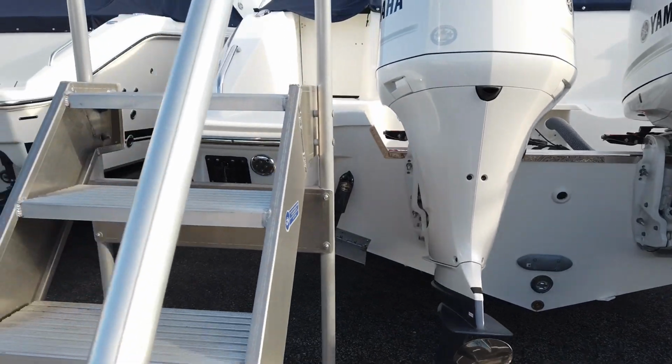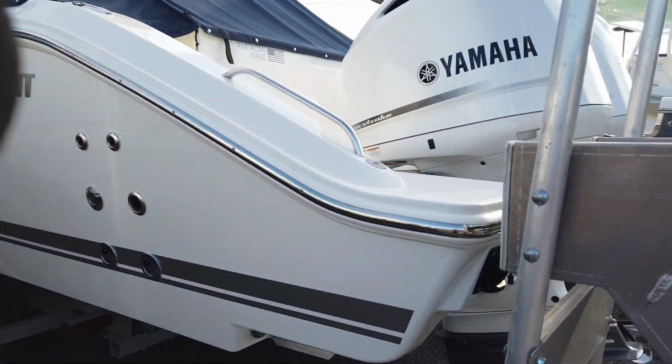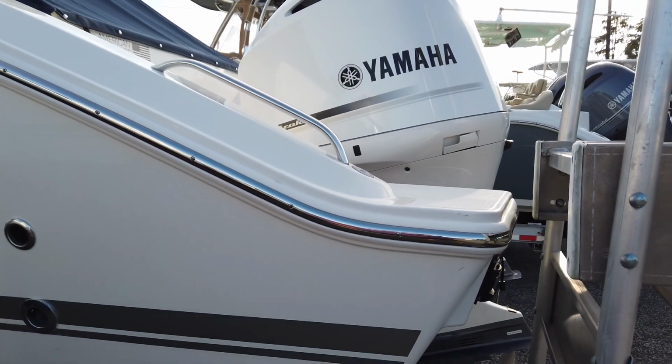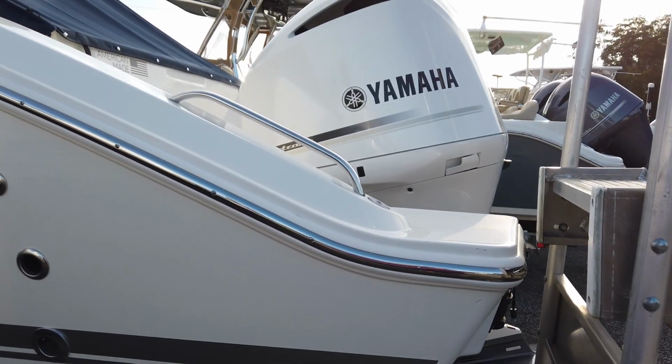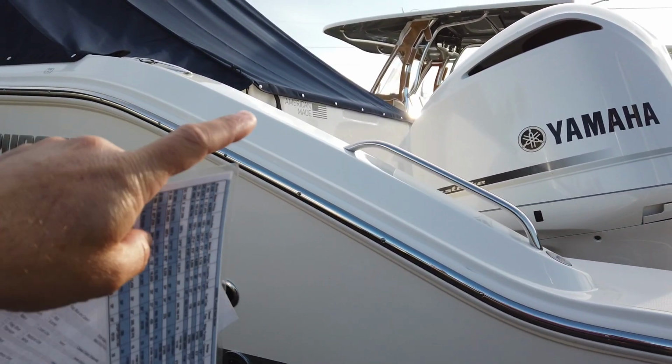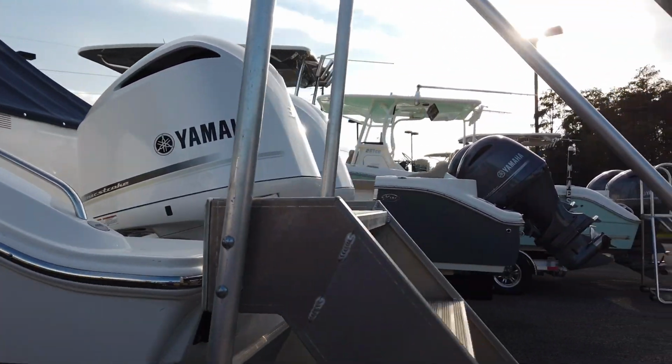So it's functional, it's aesthetic, and it also helps you board from the dock. Getting on the boat is a little bit easier, you step on here instead of stepping over the platform, as you'll see on some of our competition, the Whaler, where it goes all the way to the transom. Normally you have to step over something to board the boat.